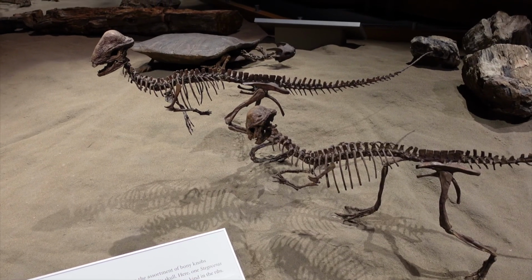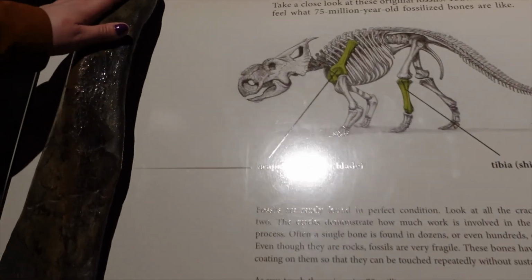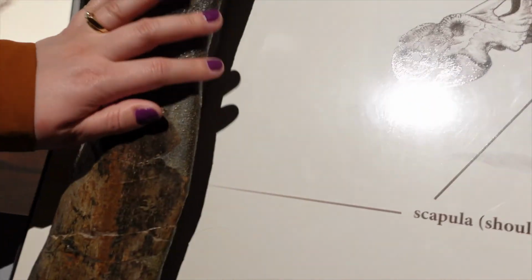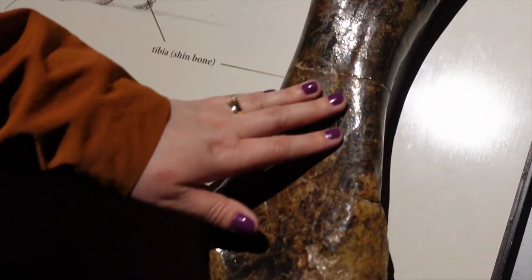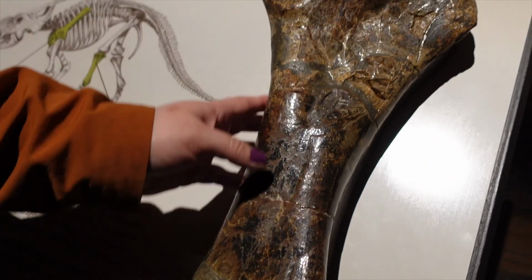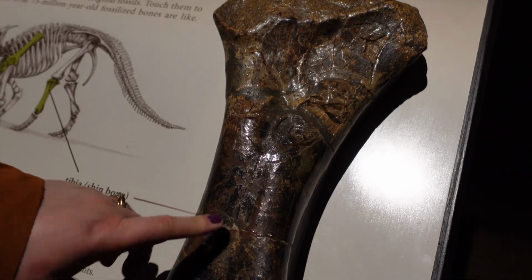So this is the scapula, right? This is an original piece. Scapula and the shoulder piece there. Yeah, so cool. And so it goes there, and then this is the tibia. This looks like a leg bone. Looks like a dog bone. Exactly. Classic. There's plenty of dogs that want to get their hands on this.